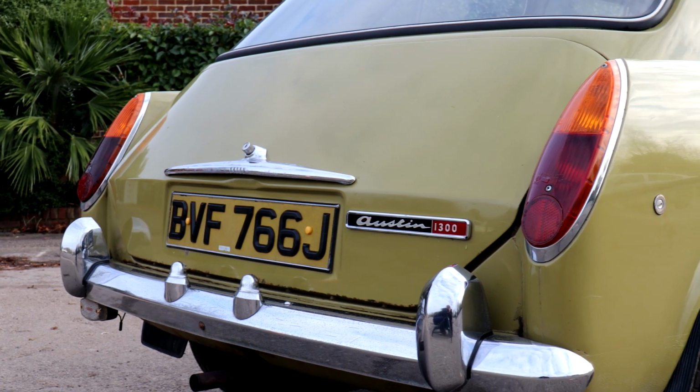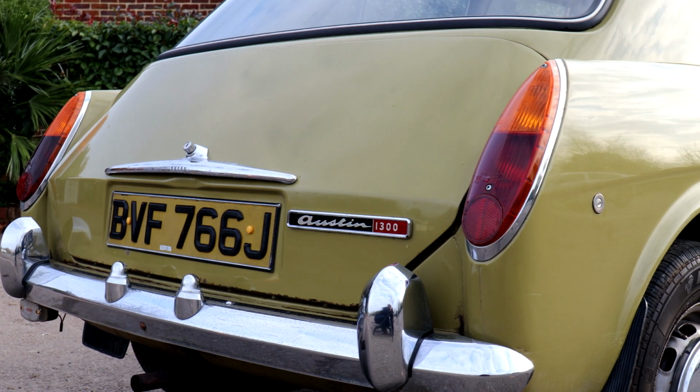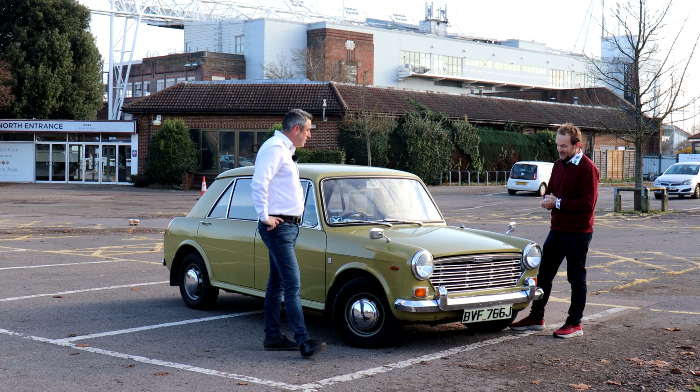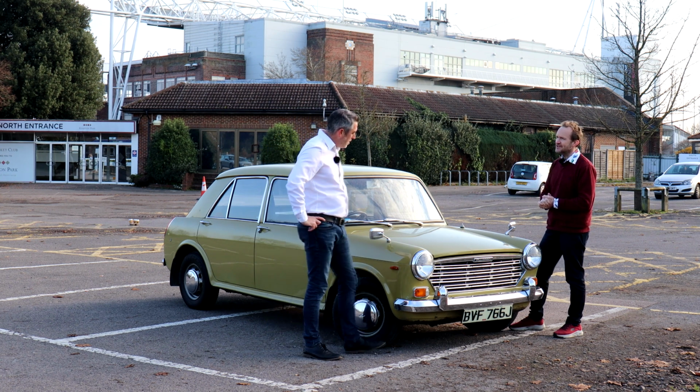They're really underrated because they get a bit of bad press, but actually they were great cars. They sold in their hundreds of thousands. They deserve praise, not criticism. Very much so. A really good choice of car from Steph, and I know Doug will have no doubt many thousands of happy miles in it. So without further ado, we should probably present it to the new owner, Doug.